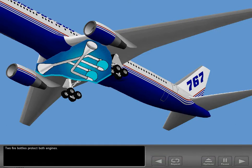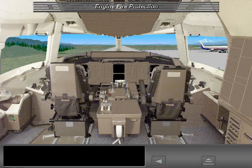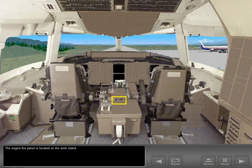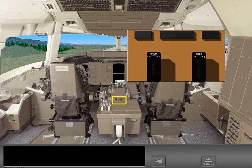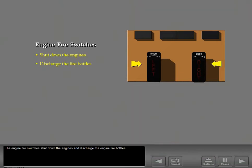Two fire bottles protect both engines. And one fire bottle protects the APU. The engine fire panel is located on the aisle stand. The engine fire switches shut down the engines and discharge the engine fire bottles.